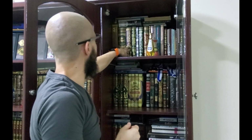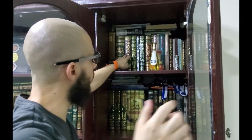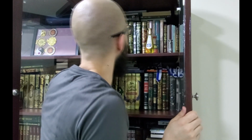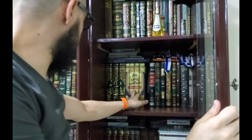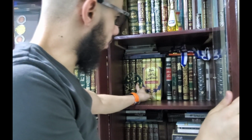Sirat Khair al-Ibad, Ibn Qayyim al-Jawziyah. Again, we have a lot of books of Ibn Qayyim. Ibn Qayyim, rahimahullah, the student of Shaykh al-Islam Ibn Taymiyyah, was really an elaborate author. May Allah have mercy on him. Then we have Sharh Riyad al-Salihin, also an important series. Zad al-Ma'ad, also Ibn Qayyim al-Jawziyah, rahimahullah.